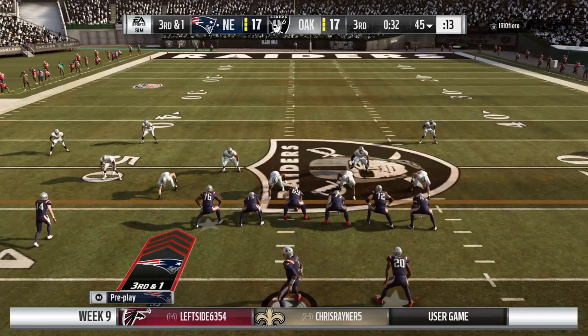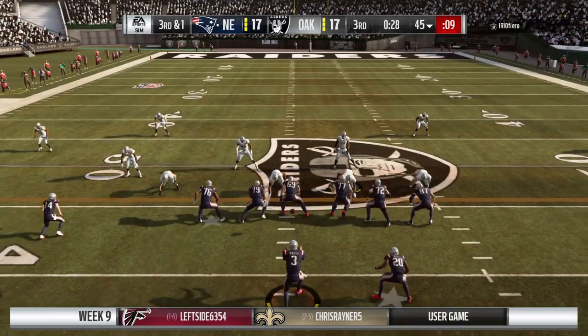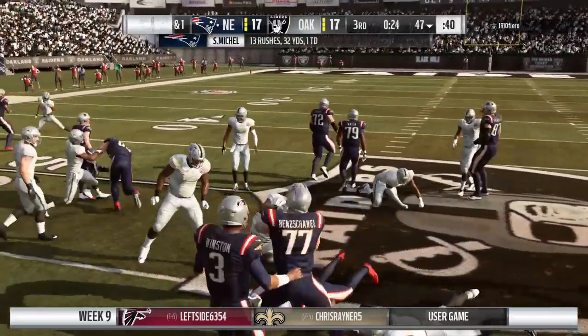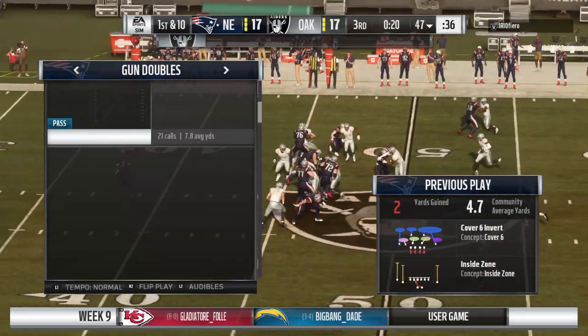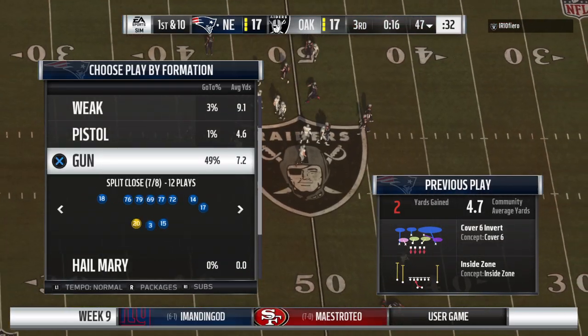Ready. Flag. They'll try and run for it. Here's Michelle, and he's got the first down yardage as he brings this up to the 47. They only get 2 there, but on 3rd and 1, that's all they needed to keep the drive going.